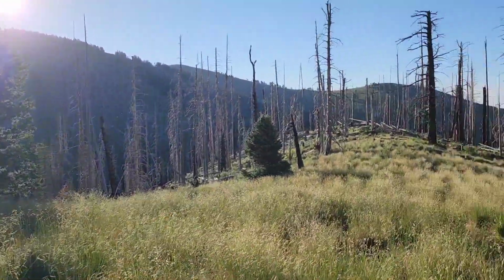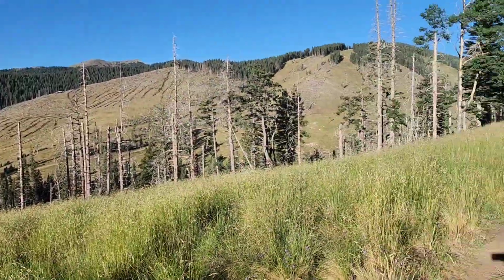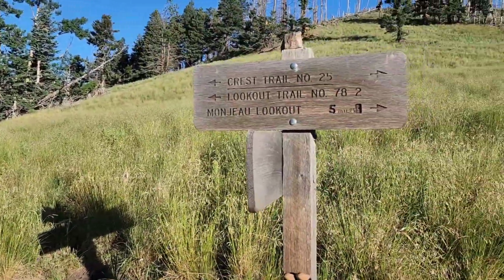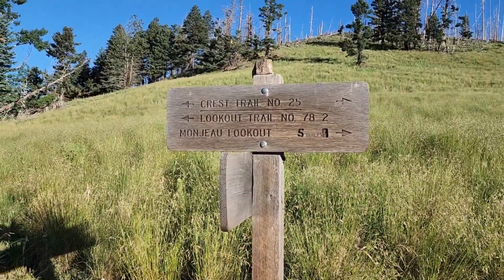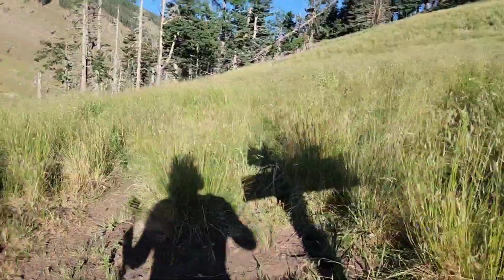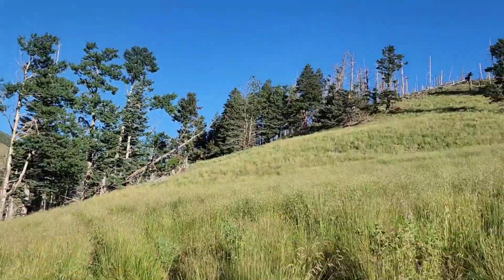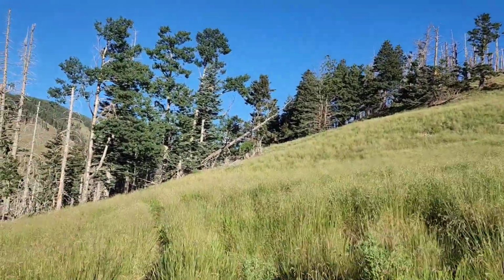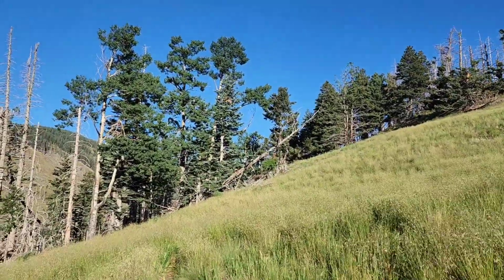All right, well, I made it up onto this little saddle here, and I'm at the intersection of a couple of trails. I'm going to be following the Crest Trail and the Lookout Trail. And yeah, a little over 10,000 feet, but if I remember correctly, I'm about to lose all the elevation I just gained up here in a minute.